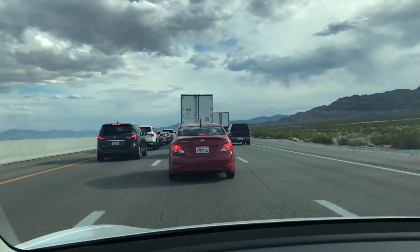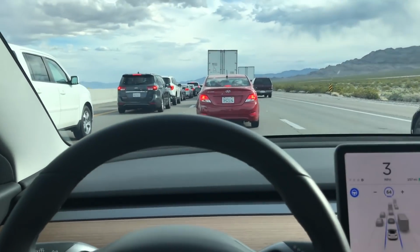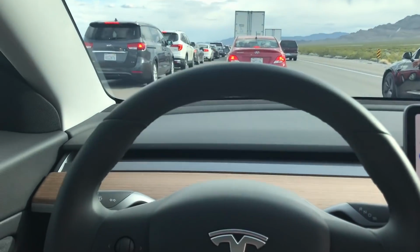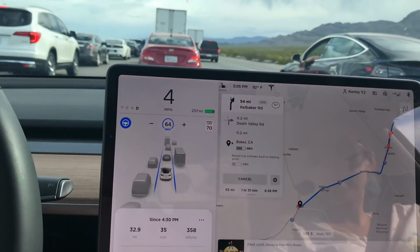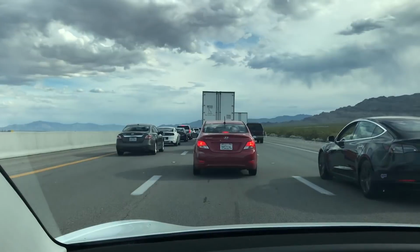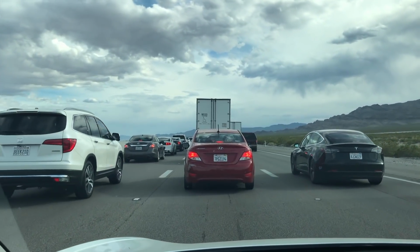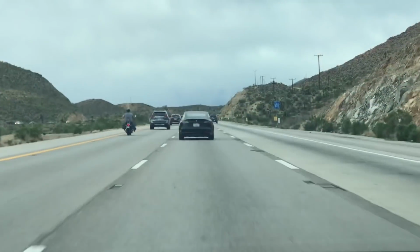Not a big deal, but about 60 miles out of Vegas, there's a gridlock, and that's where AutoPilot comes in extremely handy. And it's nice to be able to just sit back, relax, and let the car drive for you. Not a bad idea at all. That little baby boy is asleep. Just like that, we are back on the road again, cruising about 70 miles an hour.